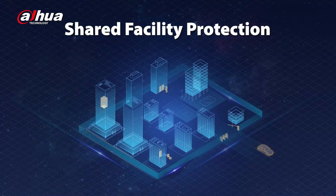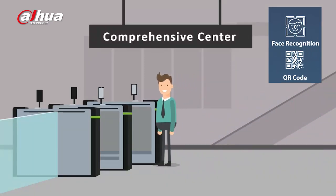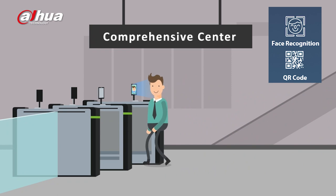As we all know, there are many shared facilities in a residential community, such as fitness gyms, laundry rooms, and so on. Possible incidents, accidents, or abnormal behaviors in these shared spaces are difficult to detect and react to in real time. To address such issues, our solution provides strict authority control based on facial recognition and QR code recognition. Only residents and permitted visitors can have access to the property.